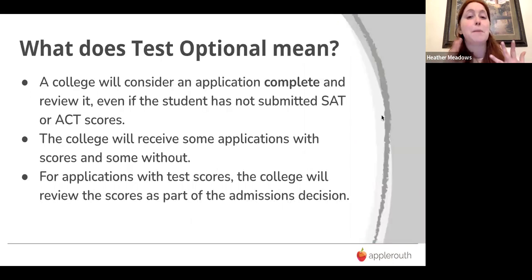So what does test optional mean? A college will consider your application complete and look at it even if you haven't given them those scores. It means you do not have to send them. They'll receive applications with and without scores. If you send them scores, they'll look at them. If you don't, they won't. It doesn't mean test blind.